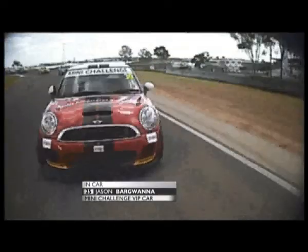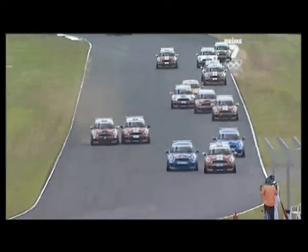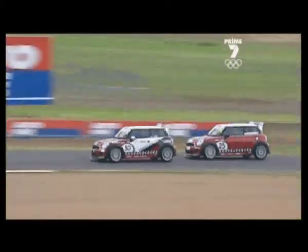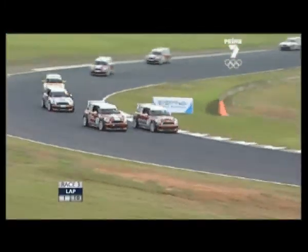That was Jason Bargwanna into the side of Denyer now. Now, Barks has lost a bit of momentum coming out of the hairpin. Now he's absolutely getting swamped. It's not the way to treat a brand new car. Well, you can tell the boys don't own them, so they're not shy, they're into them. So Neil McFadden back up front.